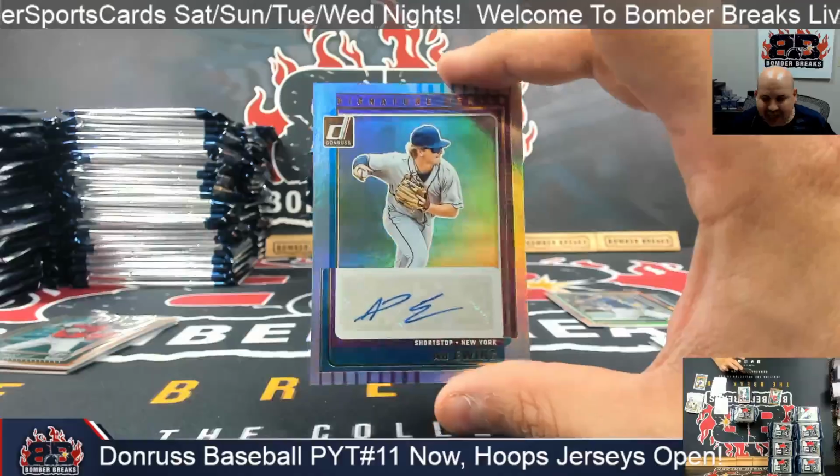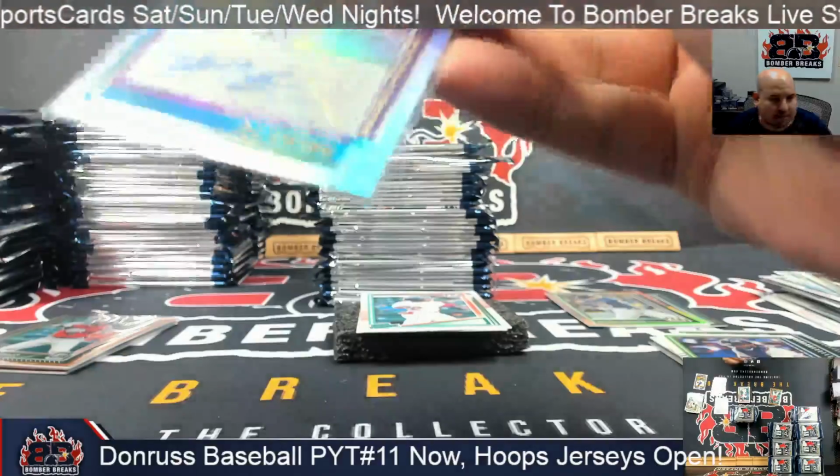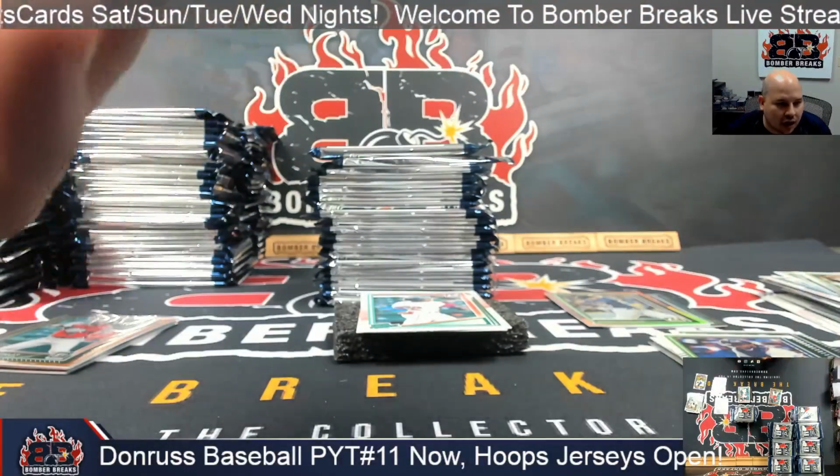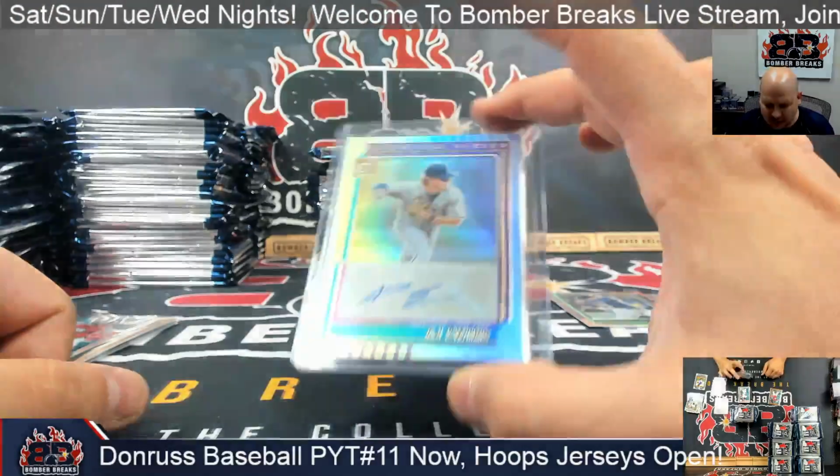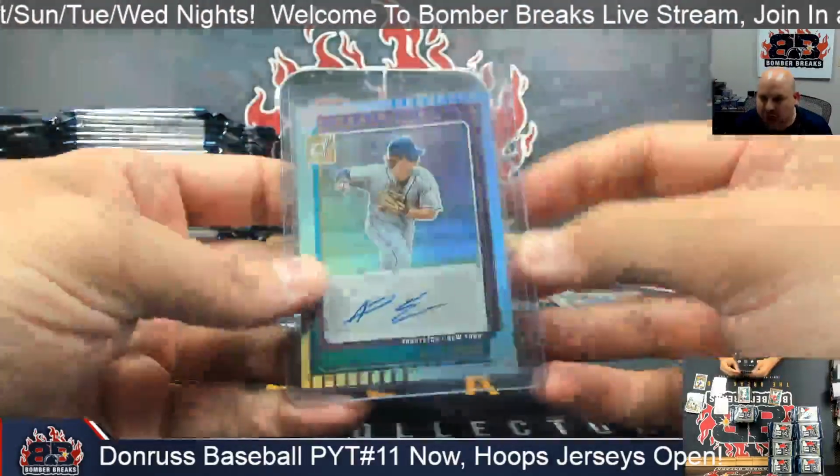And autograph, it's A.J. Ewing here for the New York Mets. New York Mets. Scott, you picked him out right. You're getting the first autograph of the break. A.J. Ewing, Signature Series Auto, New York Mets.